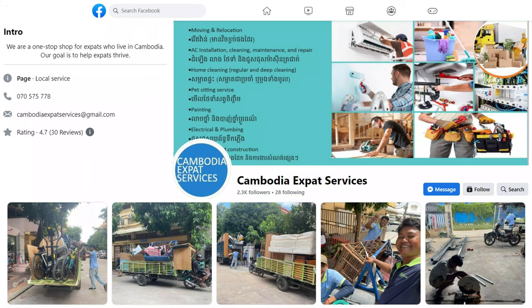The first thing we need to do is buy some boxes so that we can pack everything up to move. We're going to be using a service called Cambodia Expat Services, and they're going to bring the boxes that we've ordered, and they're also going to move everything onto the truck later and then move everything from the truck to our new apartment. We're moving from Russian Market to a place in BKK1, and we're looking forward to taking you with us through the experience.